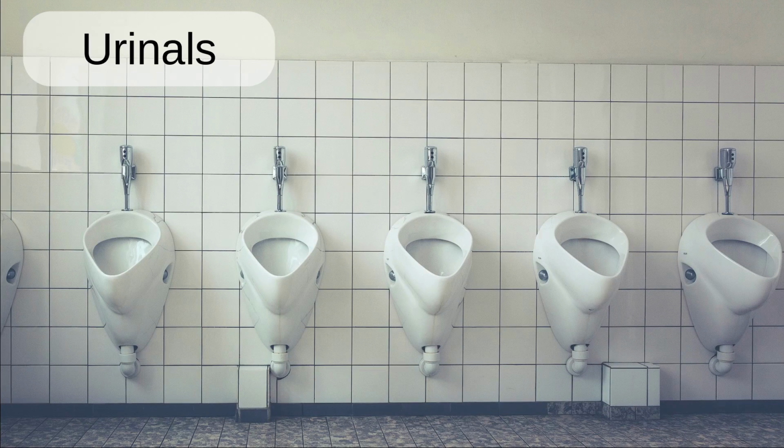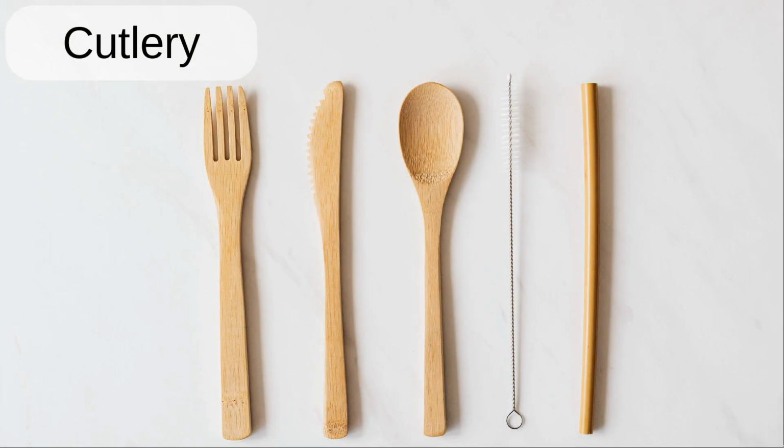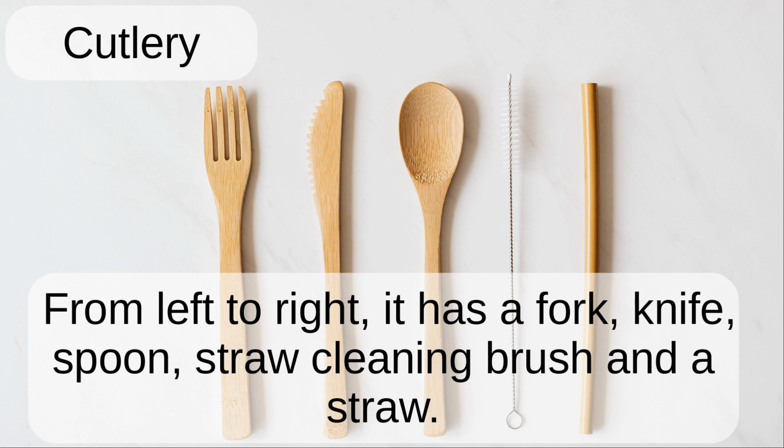Urinals. There were several urinals on the wall in the male toilet. Cutlery. This is a wooden cutlery set. From left to right, it has a fork, knife, spoon, straw cleaning brush, and a straw.